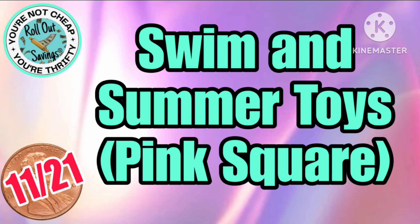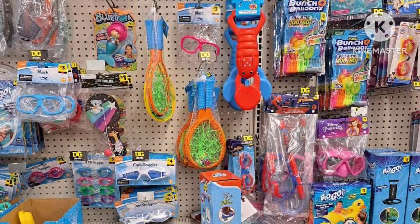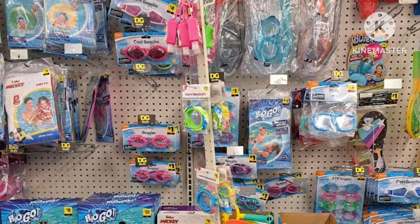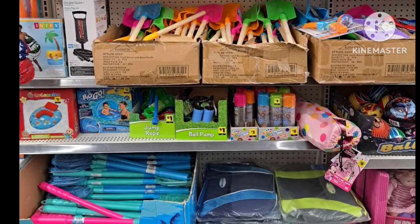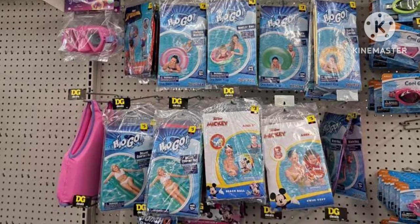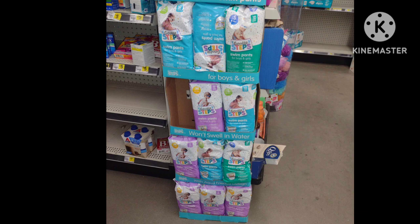Swim and Summer Pink Square Toys will be ringing up a penny starting Tuesday. Swim pants are on this list as well. That does include the DG brand and the Pampers brand.